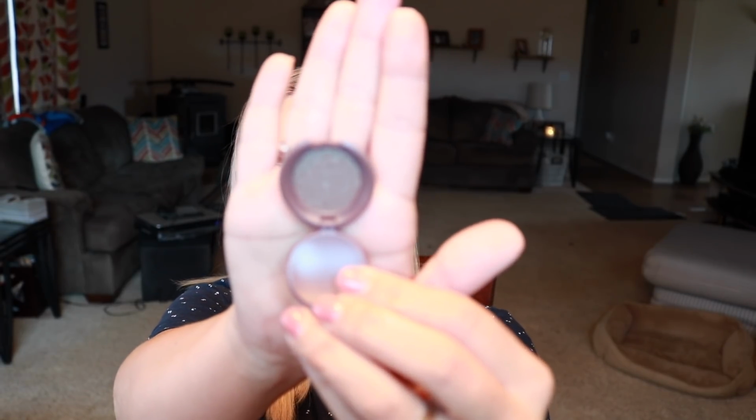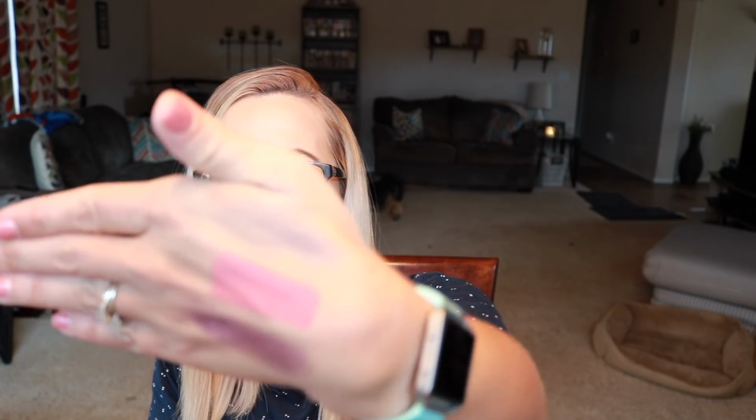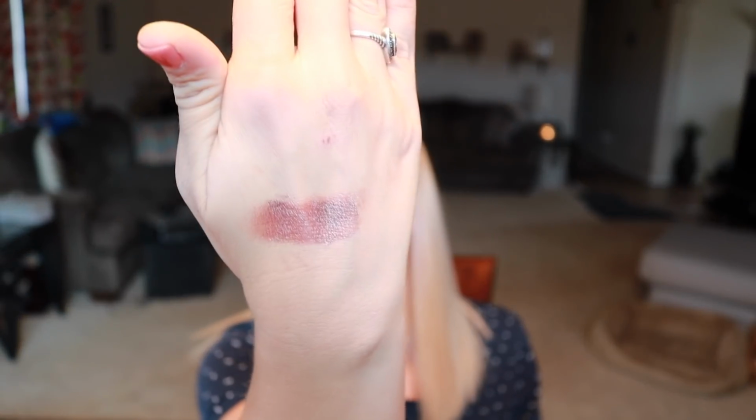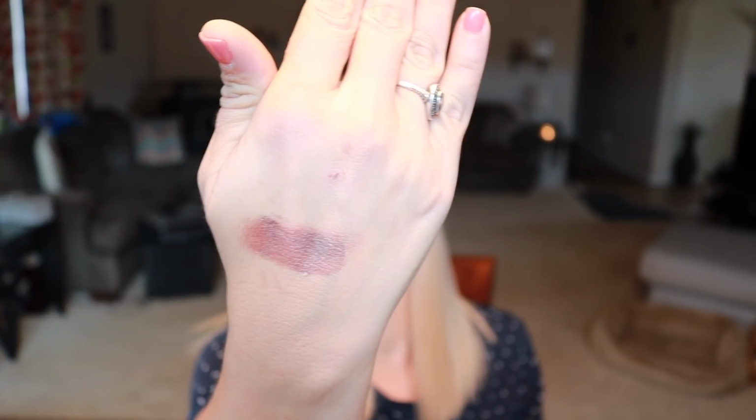Just glancing at it, it looks almost green. Whoa, actually this is super iridescent, because it looks green and brown almost at the same time, but it's also shimmery. I'm not sure if you can see that right there. Let me try swatching on my other hand. So there it is. It's just a brownish green, which is so interesting. I'm excited to try that out. I've never seen a color quite like that. That's cool.